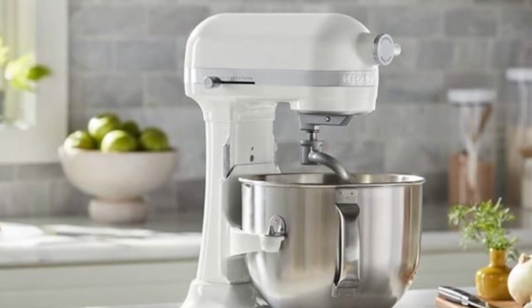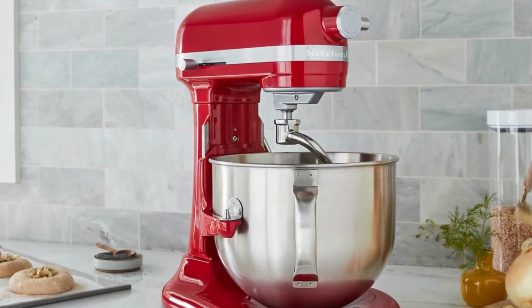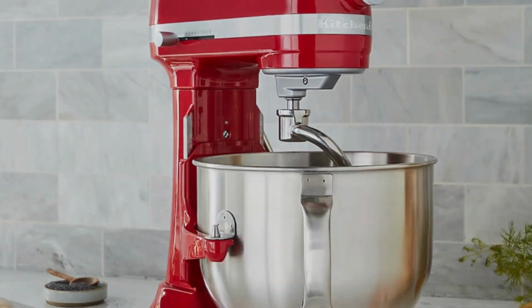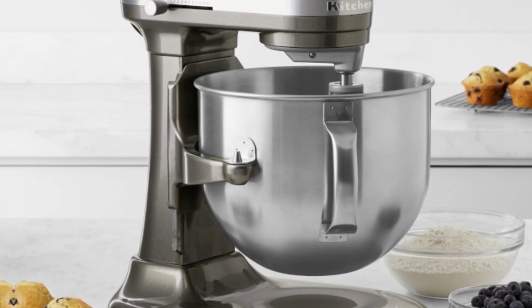Rather than the head tilting down into the bowl like with smaller KitchenAid mixers, this one uses a crank to lift and lock the bowl in place under the stationary motor. It's more stable than the tilt head design. This bowl lift model was quieter and less wobbly than the other 3 KitchenAids we tested, and having the option to lower the bowl made scraping down the sides much easier.